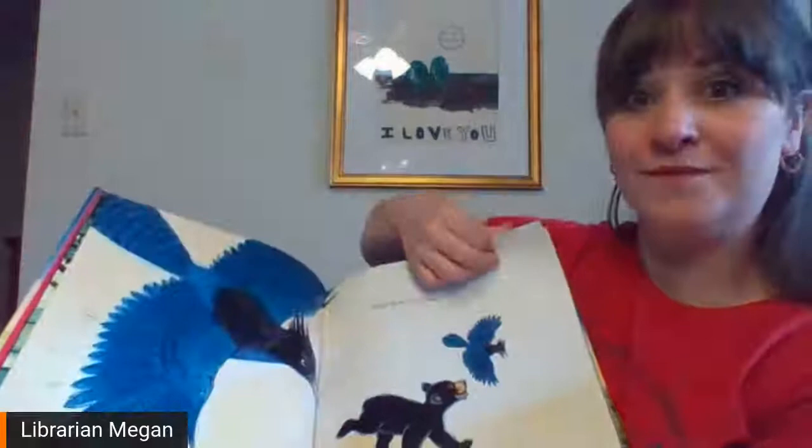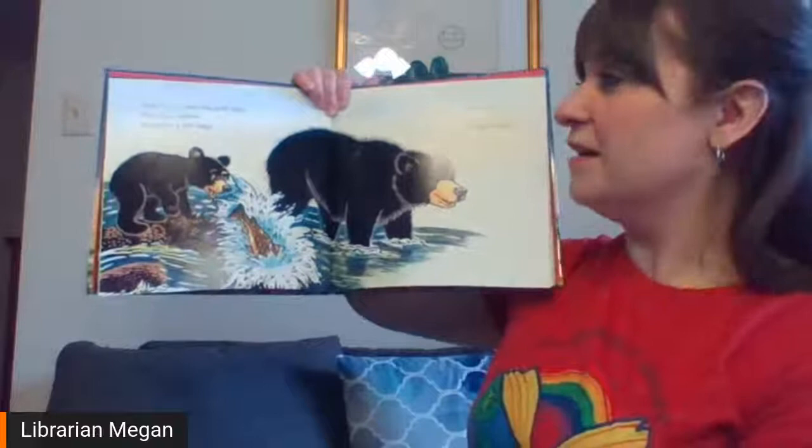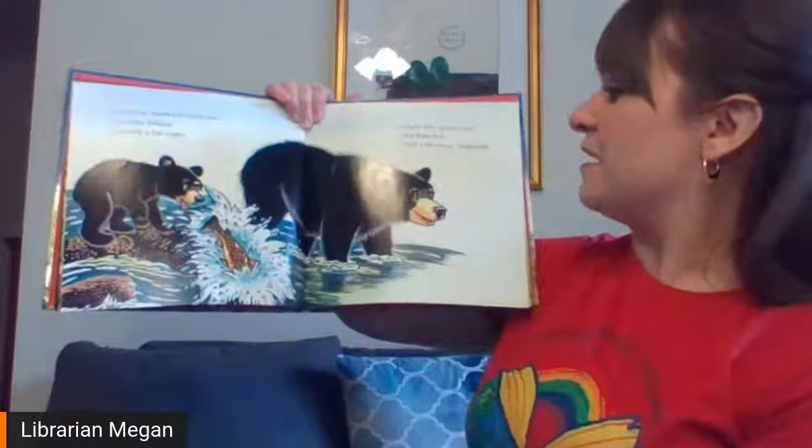Baby Bear wades the swift river. Mama Bear wades the swift river. Baby Bear follows. Suddenly, a fish leaps. "Mama, who splashed me?" Ooh, so splash. So if he felt that it was wet, that would be touch. Asks Baby Bear. "That is the trout," says Mama.